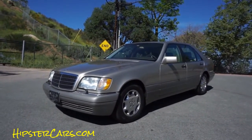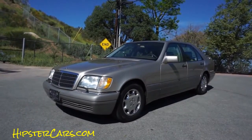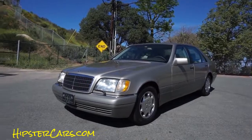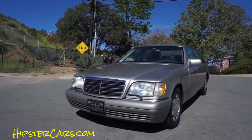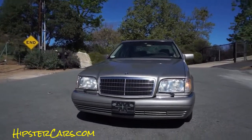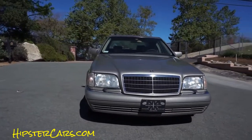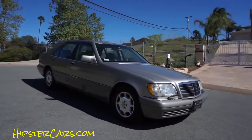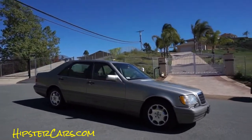So, that in mind, this is a one owner 1995 Mercedes-Benz S500. It's got about 89,000 and change on it. It is an absolutely beautiful car. This is not my favorite color, but it still looks darn good. That's all there's to say about it. Little tiny things around it that's not exactly this or that, and I'll show you all that.